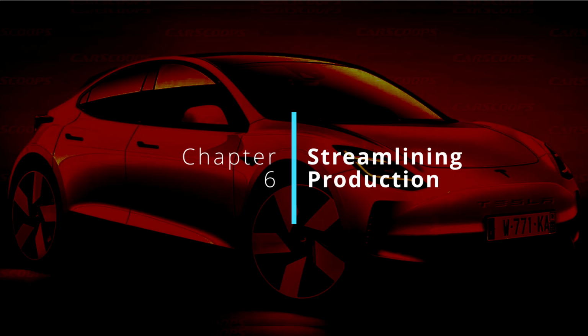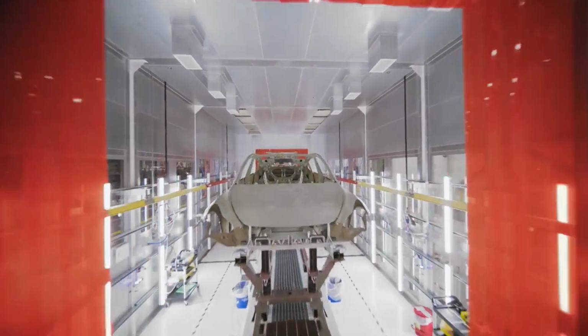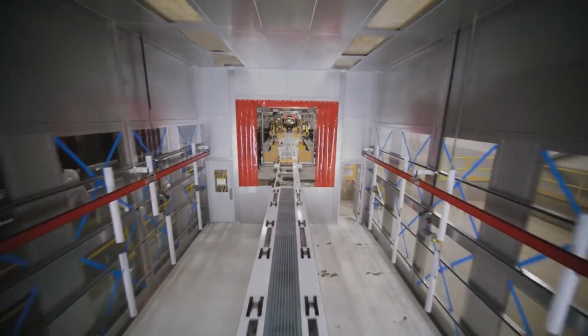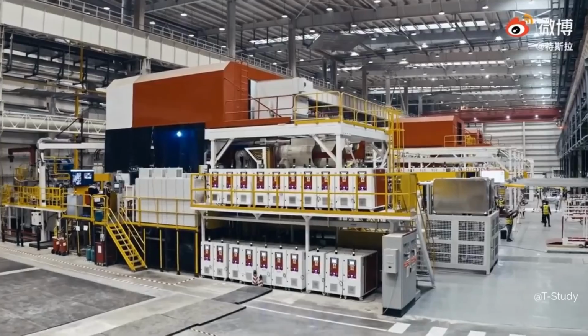Chapter 6. Streamlining Production. As said in the intro, making cars just a few seconds apart requires each process to be optimized to the nth degree. Even the most trivial processes should be inspected and possibly changed. For example, let's give the optimizing treatment to the robotic arm which handles the gigacastings. Here's how it currently works.